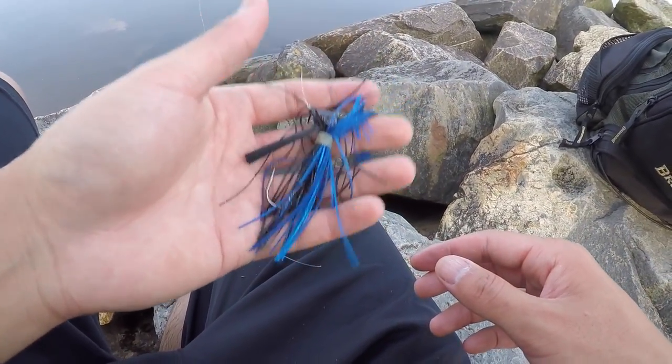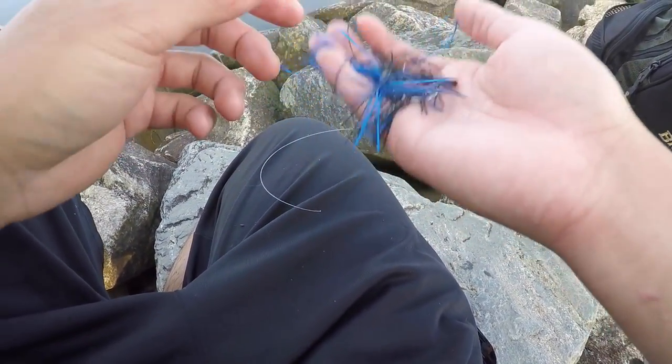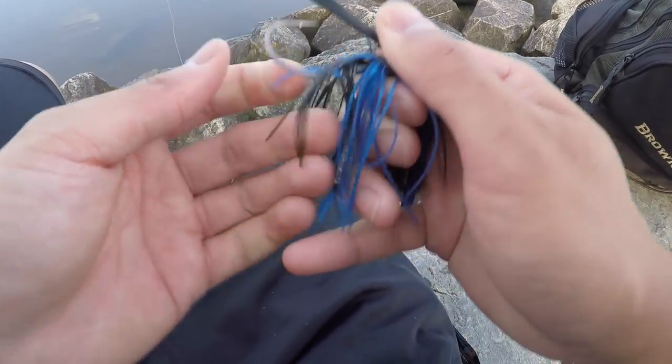Next up, we've got the Booza brush hog. And when I'm fishing a jig, I'm not looking for anything fancy. I'm just looking for good components. Most important, I need a strong, sharp hook. And this hook, yeah, this hook ain't gonna break.